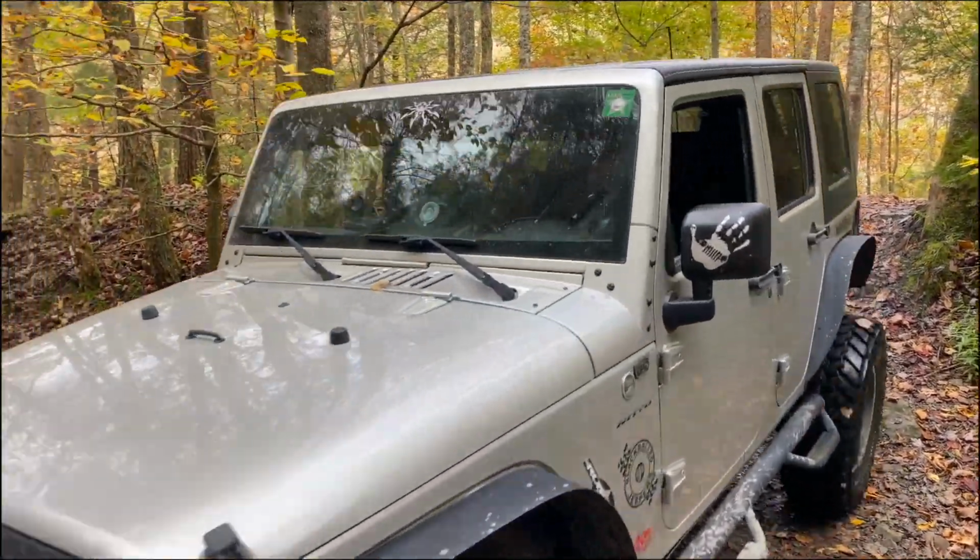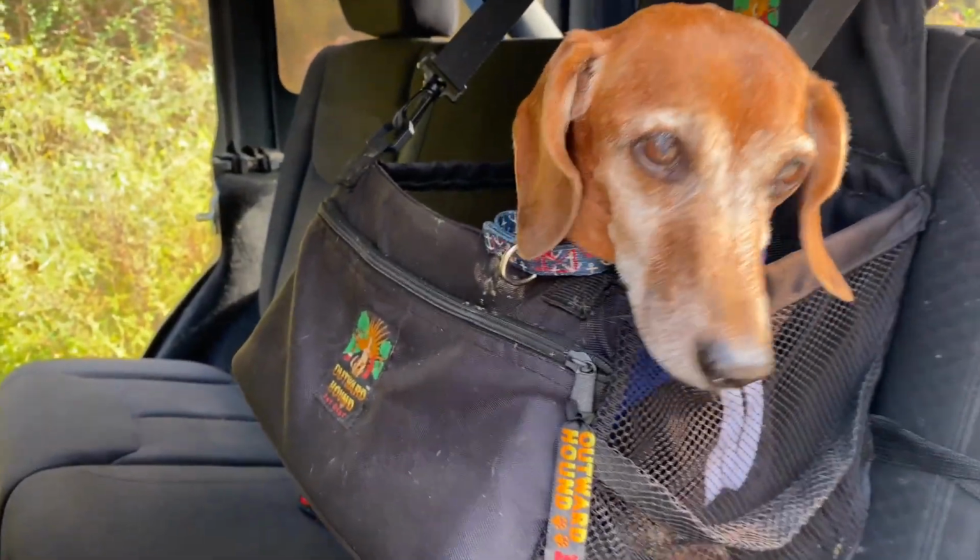Making our way back towards Oliver Springs, and we're going to make a stop in a drive-by, actually, or a drive-through, Frozen Head State Park, which is a really cool place to go.